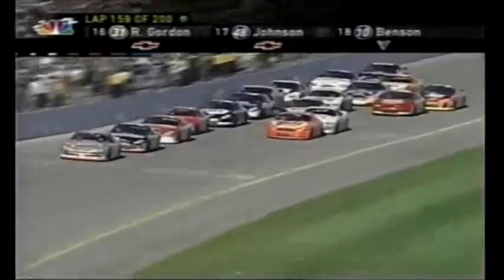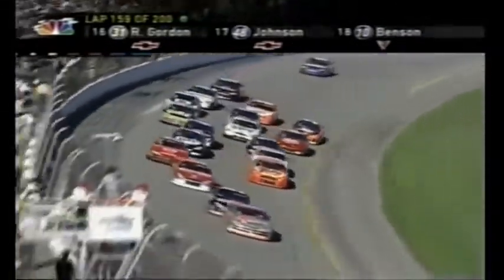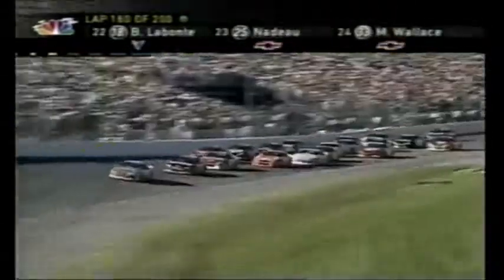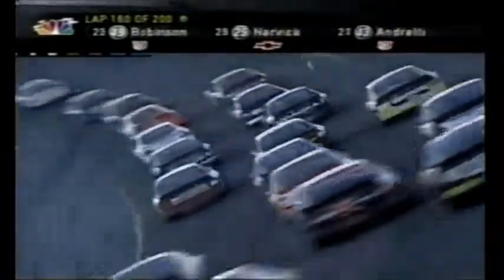6 of the leaders did not stop on that caution. Sterling Marlin, Kurt Busch, Elliott Sadler, Bill Elliott, Rusty Wallace, and Mark Martin did not pit. The other lead lap cars did. These guys felt like they could not afford to give up that track position. We've seen it all day long. It's so hard to pass the leader. Sterling Marlin feels like that these caution flag laps running around the racetrack at reduced speed has given him enough fuel to finish the race.